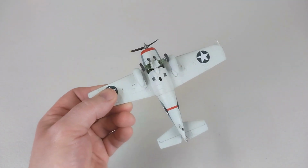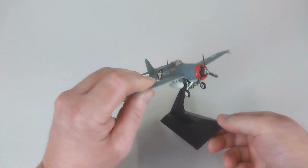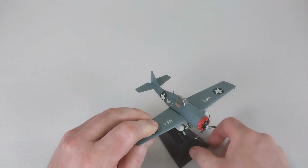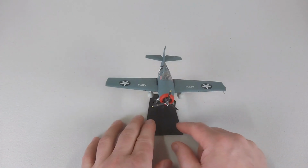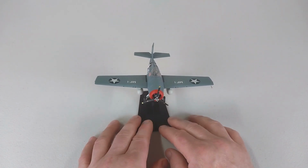Just chuck it on the stand. It's straightforward, of course. You just plonk it in that hole. And then job done. And she is ready to display on the stand on your shelf as well, or in your cabinet. And I reckon it is a pretty good looking unit.